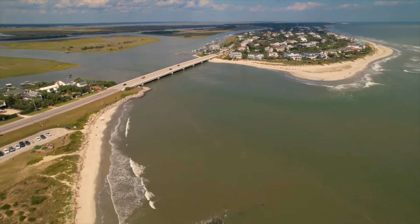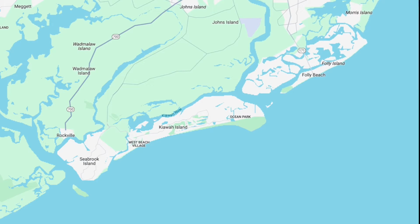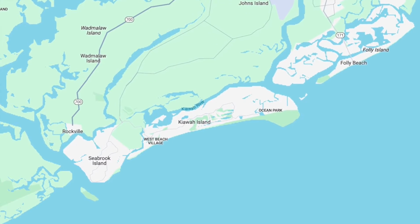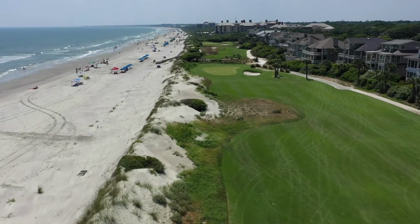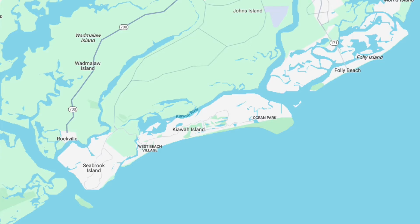Charleston has 3 resort-style gated and golf communities in this area located at Wild Dunes on Isle of Palms, Kiawah Island, and Seabrook Island. Kiawah Island and Seabrook Island are 2 separate communities, but they are in the same area on this side of Johns Island. This is an amazing area if you want to live near a resort-style community with a lot of golf courses nearby. Kiawah Island is a much larger island than Seabrook.